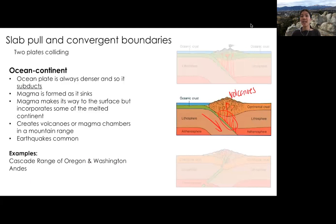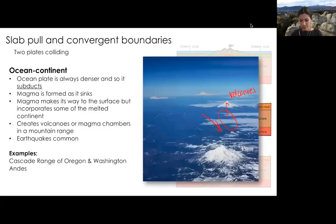And the same thing with the Andes, where you have the Nazca plate subducting. Right, so here's some really nice examples, and amazingly, my annotation of volcanoes lines up with an actual volcano. These volcanoes are essentially remnant, telling you that there is some subduction going on.